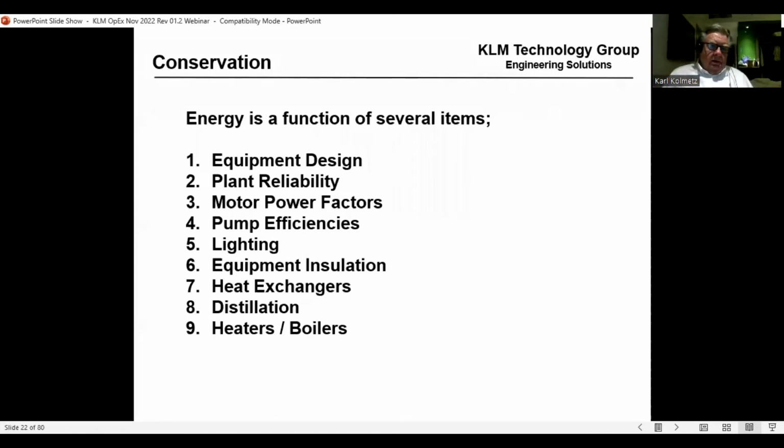Lighting. Every time I walk around the plant, I see them buying new fluorescent light bulbs. Don't buy any more fluorescent light bulbs. When your fluorescent light bulbs run out, switch to LED. Okay? Do upgrade your lighting.